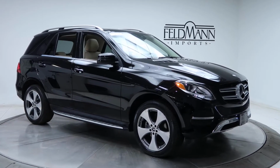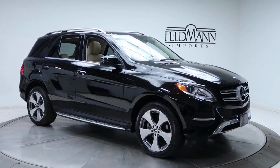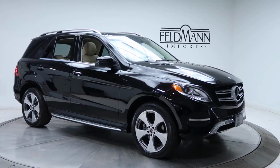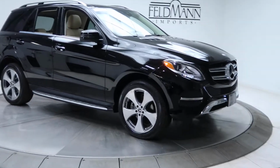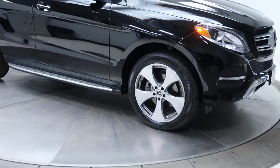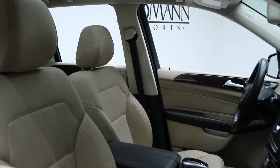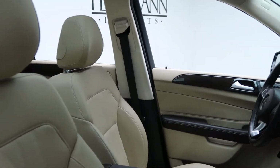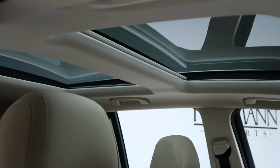Today we'll be taking a look at a pre-owned 2017 GLE 350 4MATIC. Under the hood is the 3.5 V6, pushing out 302 horsepower and 273 pounds of torque. This one comes standard with the 20-inch 5-spoke wheels. We've got an espresso brown, ginger beige MB-Tex interior, panorama sunroof.